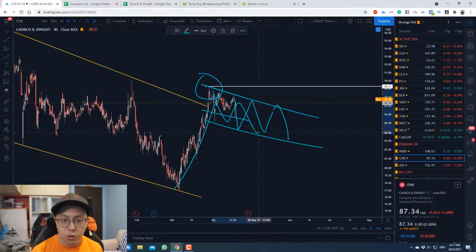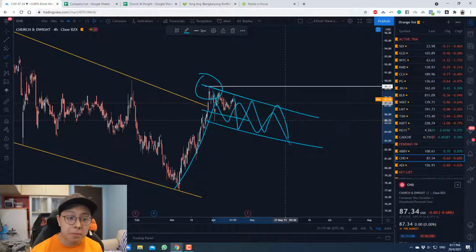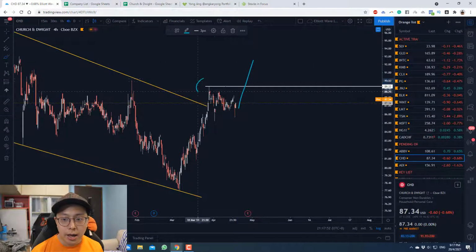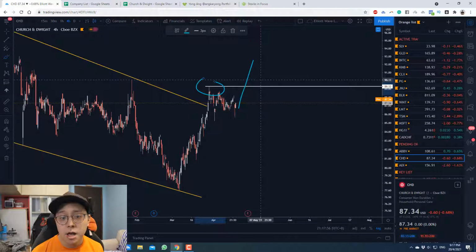So if it does a consolidation here, I'm not going to get involved. No worries about it. I'll just keep monitoring and update my position. Okay, but for now, I'm actually looking to get involved if, say, price were to break out at the high of $89.35. I'll get involved in it. Okay, and we'll ride this if it starts to go higher.